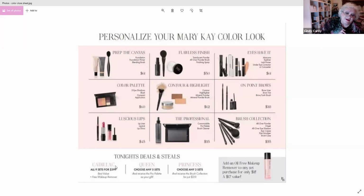And tonight's deals and steals: you can get on the Cadillac special, you can take all 9 sets for $399. That's the best value, and get a free eye makeup remover. A free one of these. These are $17, the regular price. You get a free one. What a deal. That's a steal. Or the Queen: choose any 5 sets and receive the Pro Palette as your gift. Oh my goodness, that's another grand value. Or you can go with the Princess and choose any 3 sets and receive the brush collection for just $25. Wow, those are some good deals. Those are awesome. But you can add an eye makeup remover to any set purchase for only $11.